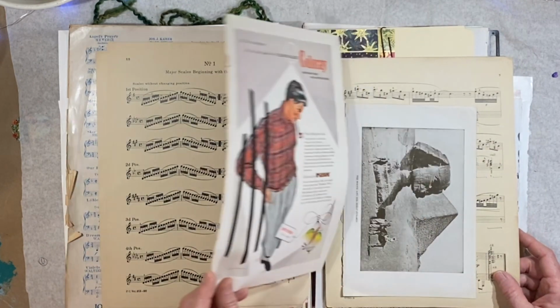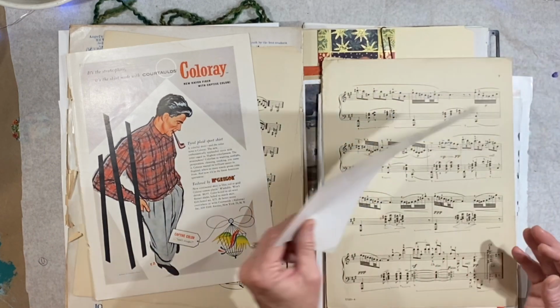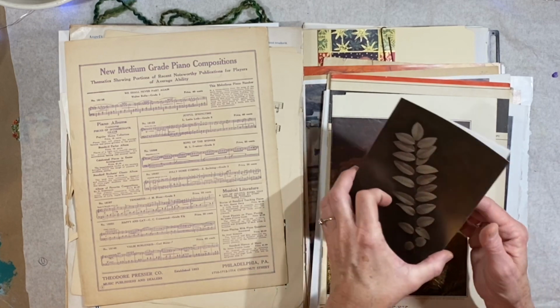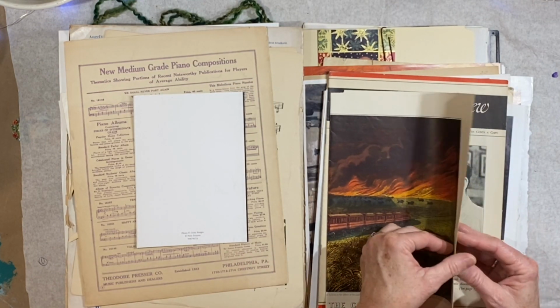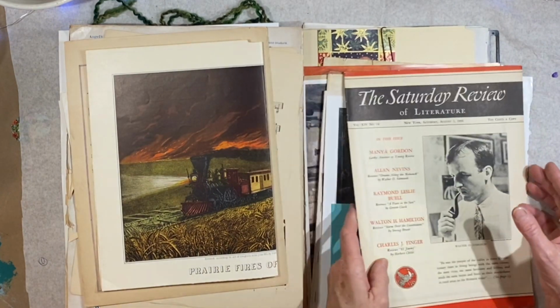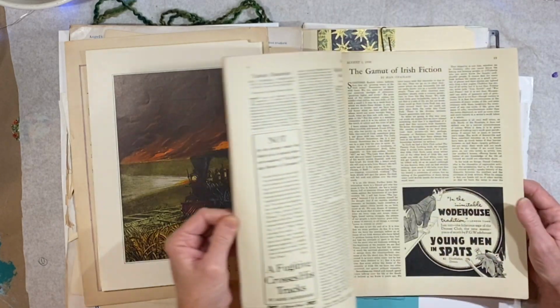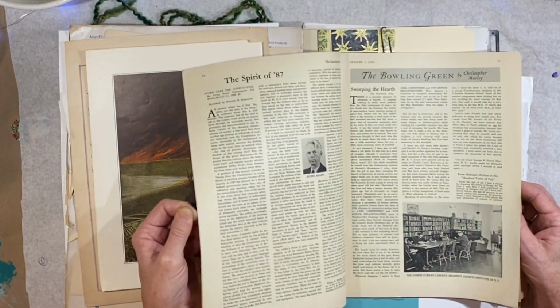That's 1954. And there's the Sphinx and the Great Pyramids. More music. And there's a pretty greeting card. It's kind of interesting. And yet another large old calendar page. That's from the 40s. Here's a little book called The Saturday Review. Got a lot of interesting personal ads and images.